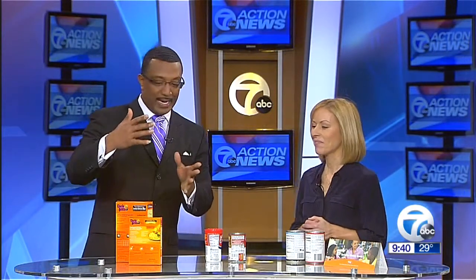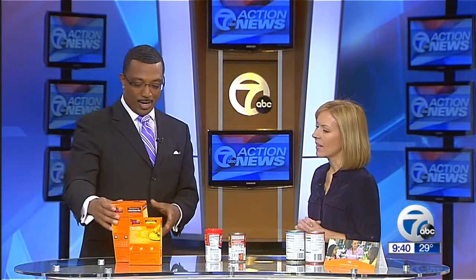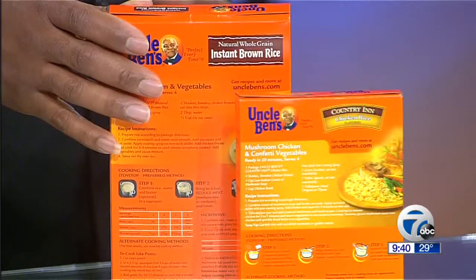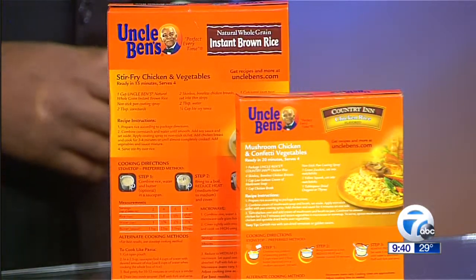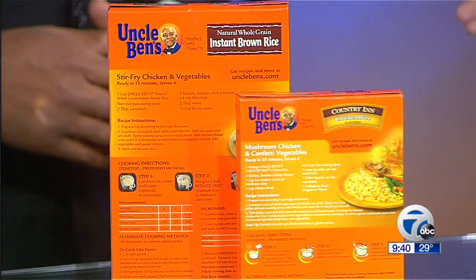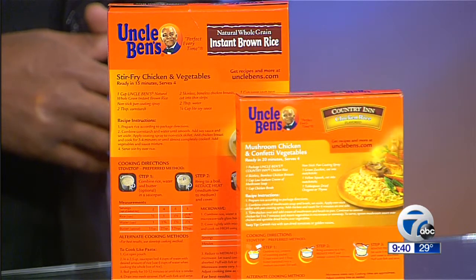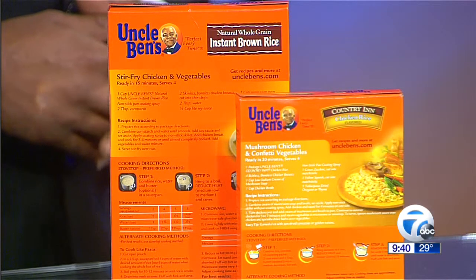So you've got some items here that may be on a lot of your shelves at home, and you've got a healthy alternative and a not so healthy alternative. We're looking at brown rice right now. What I want to point out is so much of the sodium that we eat is in the prepared and processed foods. So looking at the rice, for example, natural whole grain brown rice, 0 milligrams of sodium. Just plain old rice, unprocessed, natural, 0 sodium.